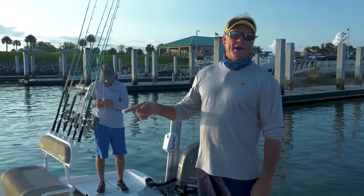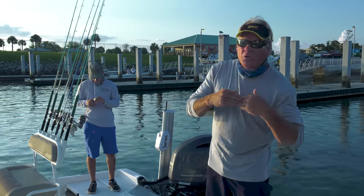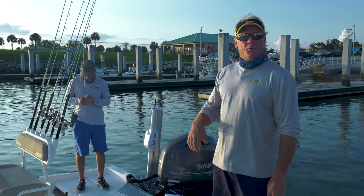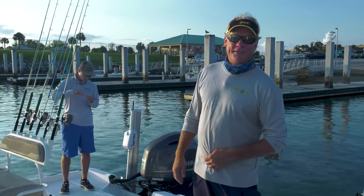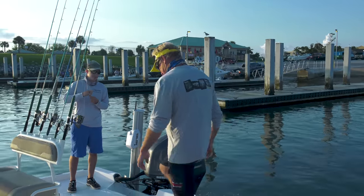We are off Port Canaveral today, and we're gonna go chase some cobia, hopefully around Hetzel Shoal. It hit social media yesterday, so hopefully they're still gonna be out there. We're fishing with Captain Justin Ross. You might hear me call him JJ. I've known him since he was in diapers, and he's Captain Jim Ross's son. We're gonna go catch some fish. You ready, brother? Yeah, man, let's do it.